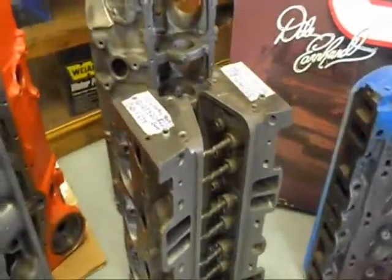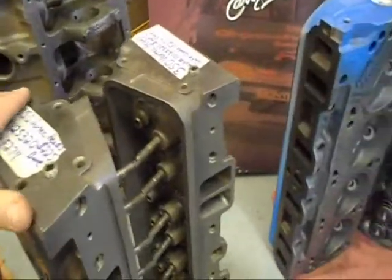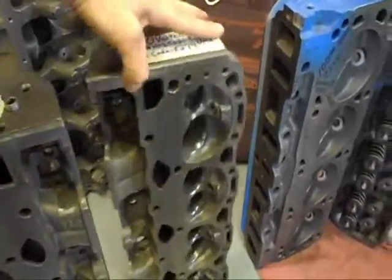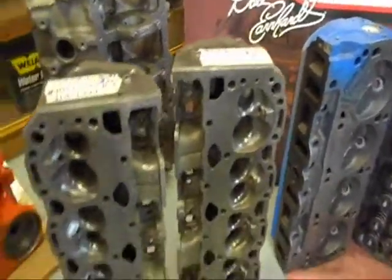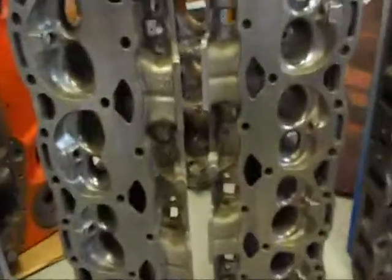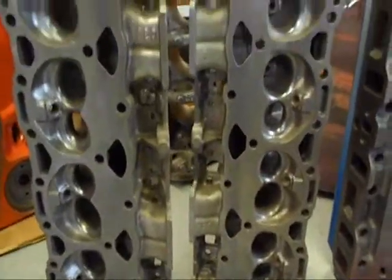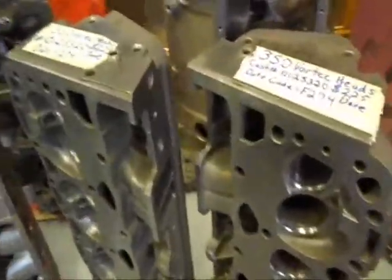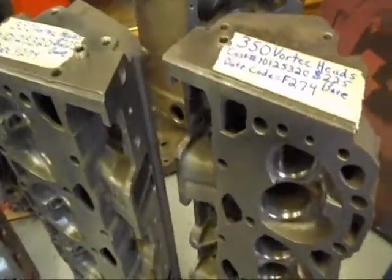Moving right along, we're going to switch on over here to the 350 Vortec heads. And these were probably on a Camaro or a Firebird or something similar to that. And they also are in great shape. Just kind of disassembled here. Probably took them in on trade back towards a guy who built up a different engine. Nothing wrong with them. Just need to find a home for them.